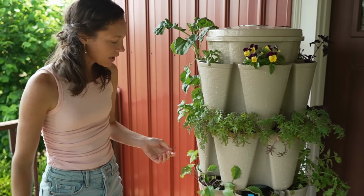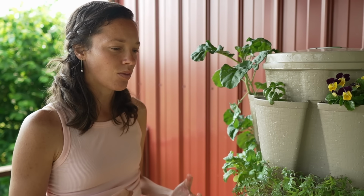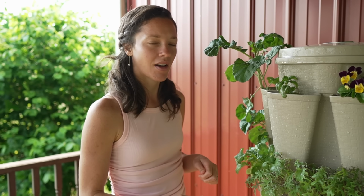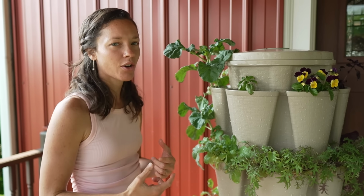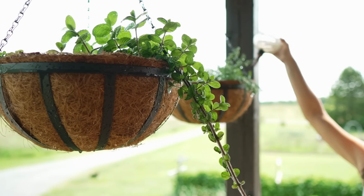I have been noticing that the kohlrabi and the red beets just kind of sit there, like they don't do a ton of growing. I think it's just because there's not nearly as much sun up here on the porch as they would get out in the garden. So it's taking quite a bit longer for those things to mature. But the greens, the radishes, those are all doing really great.